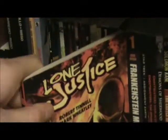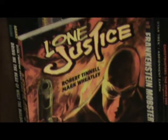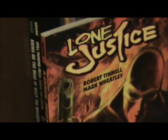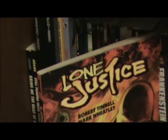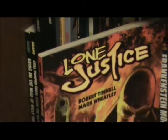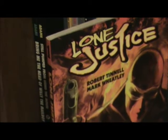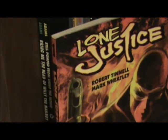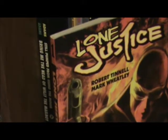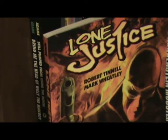Now, this is another... First of all, it is by Robert Tennell and Mark Wheatley. See, I told you he's one of my favorites. This is sort of one of those, what if something happened to Batman and it was a slightly different story? So like here, it's basically saying, what if the Shadow or Batman was in the Great Depression? and you've got these characters, they're filthy rich, but then the Great Depression hits, and suddenly they don't have any money anymore. And this is about one of those guys.